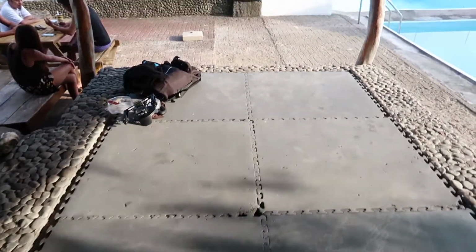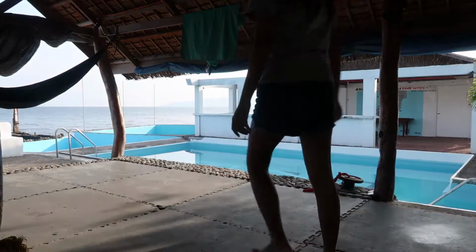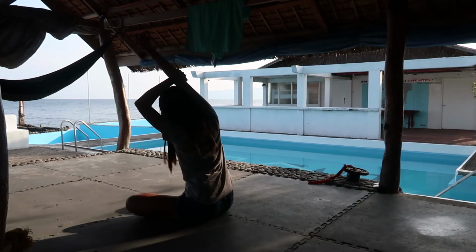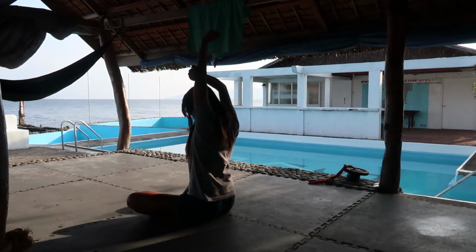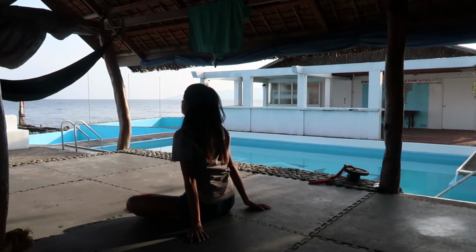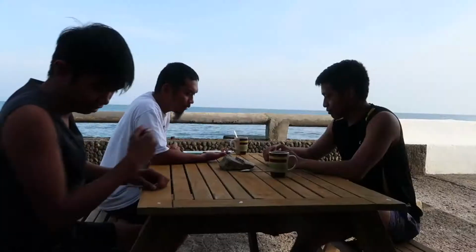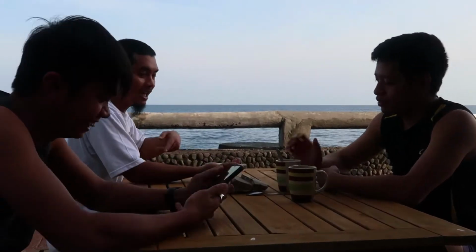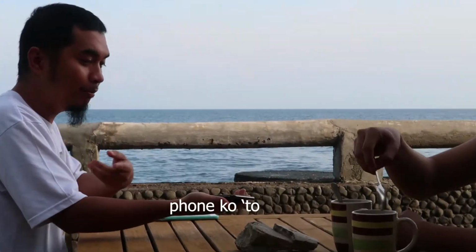Ito yung yoga place. And over here, you can place a hammock. Ganyan din yung pagsaka. Yung badang naman. Bayaran niyo yan, ah. Ganyan din yung bagsak niya.